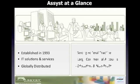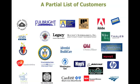Before jumping into mobile security, let me take a minute to talk about Advanced Software Systems, or ASSIST. We were established in 1993, have been in business for almost 19 years. We're a global provider of IT solutions and services with a very strong practice in the government space, both in federal, state, and local. Also, very large commercial accounts and very strong presence in the education and nonprofit space. This slide shows you a partial list of our customers.